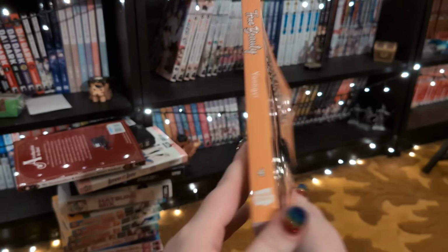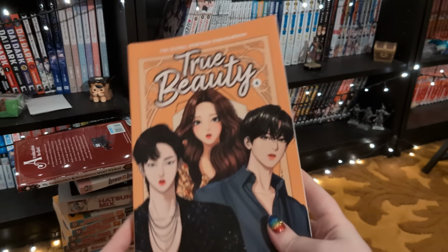Then we have got True Beauty Volume 4. I am behind on reading this, but I had really enjoyed what I'd read so far.